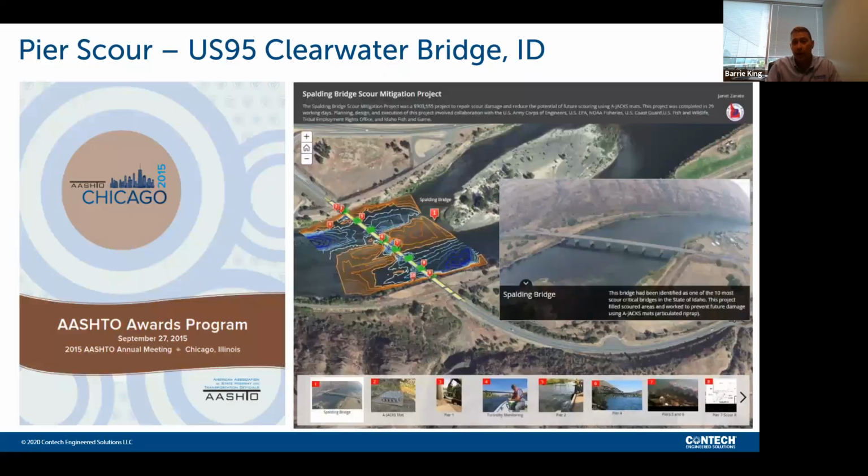And as a result, what you're looking at here is, they did a big study on this, and it's the Spalding Bridge. The transportation department was awarded an AASHTO award for this, and they were awarded the AASHTO President's Award for best practices. It was really good to see a very complex structure, but a pretty straightforward install, and that's really what made it here. And more importantly, it worked.